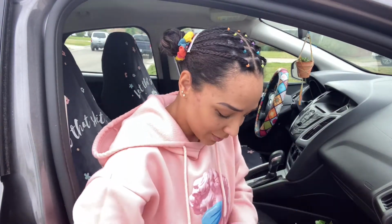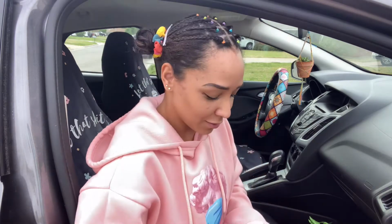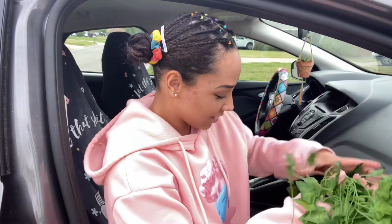A lot of cars are passing. I'm like, hello. Just some crazy girl adding things in her car that don't need to be in her car, but she wants it to look really cute. She wants her car to look as good as she feels on the inside.